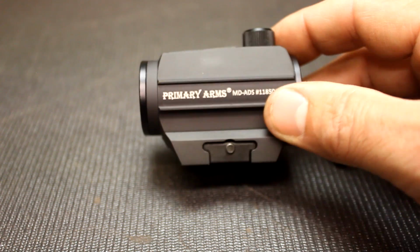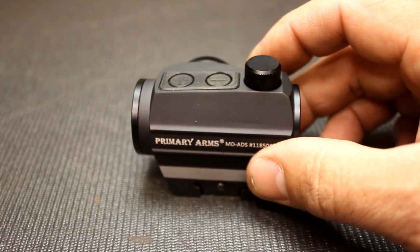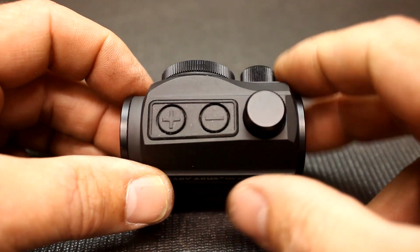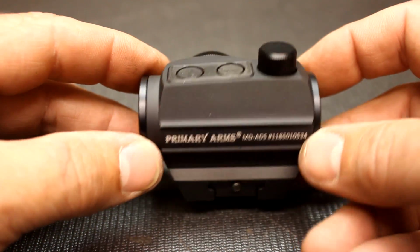These are really tough little sights, and I've seen some of the torture tests that have been done on these. They're just really well built. The control settings are actually push pads instead of the turn dial, and that really decreases the weight. It makes it a really small option, pretty close to the size of the Aimpoint T1.